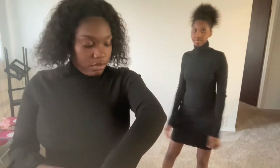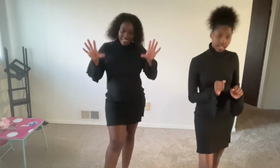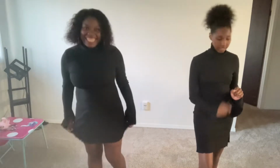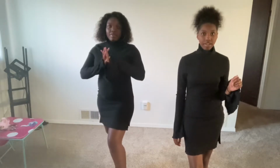Turtleneck. But it's really thick. I would say it's a good material. It is soft. And you can never go wrong with a black dress. I can cover it. 10 out of 10. We'll wear it again. I'm dead. No, bro, I would wear this again, though. And in multiple colors. I think it's in blue and red.